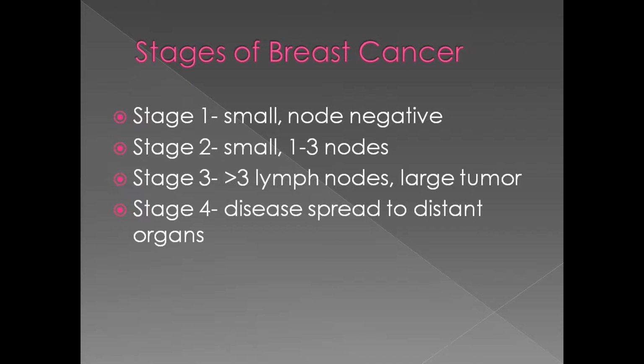So this is just a quick overview, a simplified version of breast cancer staging. There are 4 stages. Fortunately, the vast majority of breast cancer that we see is stage 1 and 2, which we term early stage breast cancer. The survival for stage 1 and 2, the amount of women alive at 5 years, is over 95%. It is excellent. It drops down to in the 80s for stage 3. 85% of women with stage 3 disease are alive at 5 years.